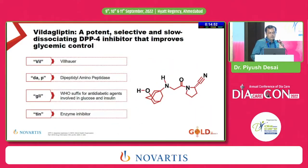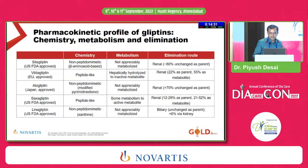The term vildagliptin was coined from Vilhor: Vil, DAP for dipeptidyl aminopeptidase, GLI is the term coined by WHO for anti-diabetic medicine which helps to secrete insulin, and TIN, the IN, is for inhibitor. So the term vildagliptin was coined in 1998.